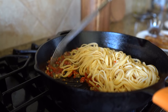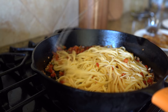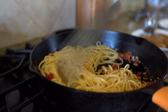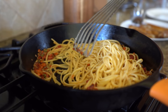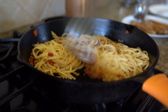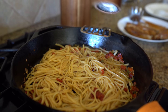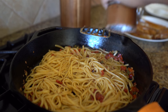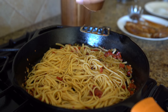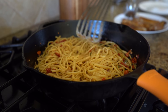Let's toss this around for a little bit. All I'm trying to do right here is mix the linguine with all of our vegetables and seasonings. Cut the heat off because it's already done. A little bit will not go a long way with this stuff, so you got to really lay it on thick. Unless you're using the iodized salt, that will go a long way, but you need quite a bit of sea salt. Stir this around one last time. There it is. That's the finished product right there, y'all.